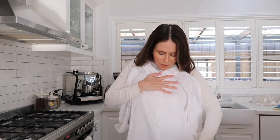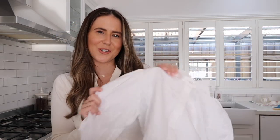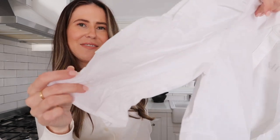It's like this gorgeous little cropped. Oh, it's not too cropped actually. It's just like a normal short sleeve shirt, like a white linen cotton vibe. But look at the sleeves. You guys know that I'm such a sucker for a cute sleeve or just something a bit different. I love classic styles, which this is really classic, but it's just got a little something extra.